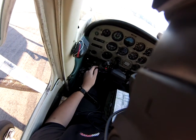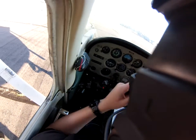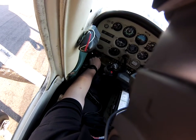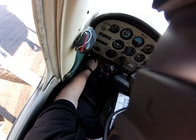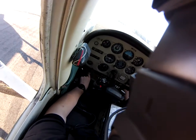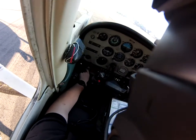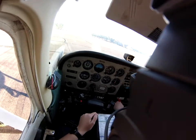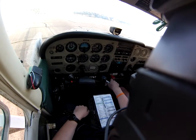Power coming up to 1800. Suction's in the green. Oil pressure's in the green. Unicom, Cessna 51 Golf, radio check. Loud, 75 RPM drop. Back to both. Radio check loud and clear. About 100 RPM drop. About a 75 RPM drop. Oil pressure green, suction green. Carb heat on, and it runs. Good.